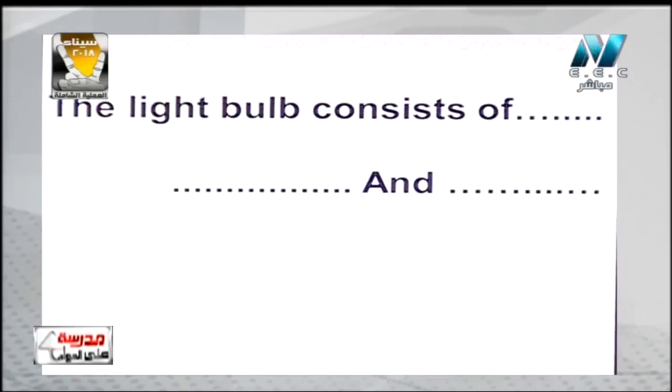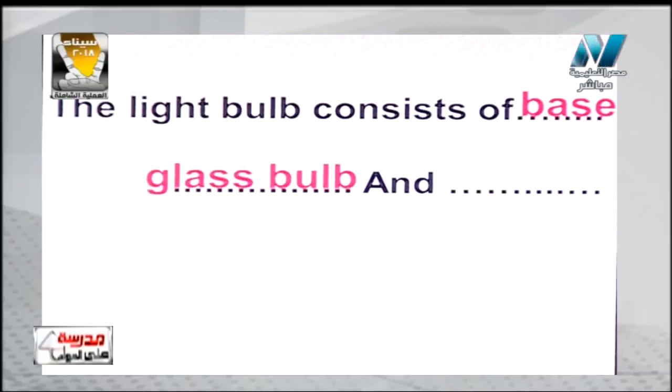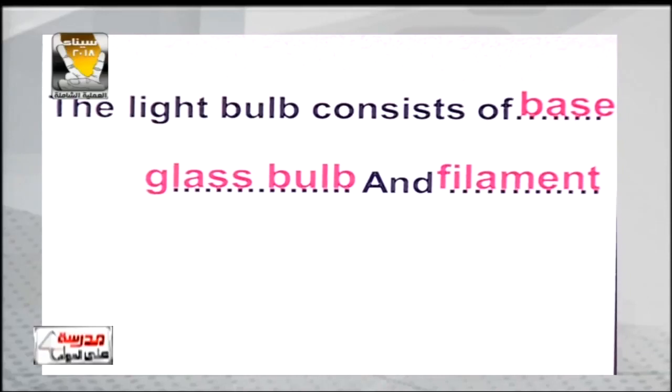The question says: the light bulb consists of what and what. المصباح الكهربي أو اللمبة الكهربائية بتتكون من إيه؟ We know that the light bulb consists of base, glass bulb, and also the tungsten filament. طب هنا الترتيب مهم؟ لا، ممكن أكتب من غير ترتيب، مش مشكلة أوي الترتيب، لكن في بعض الكويشنز ربما يكون محتاجين ترتيب معين. The light bulb consists of base القاعدة, glass bulb الانتفاخ الزجاجي, and also the filament made of tungsten. And I remind you, بفكركم تاني, why the filament is made of tungsten. ليه بعمل filament من tungsten تحديدا؟ Because tungsten has high melting point.